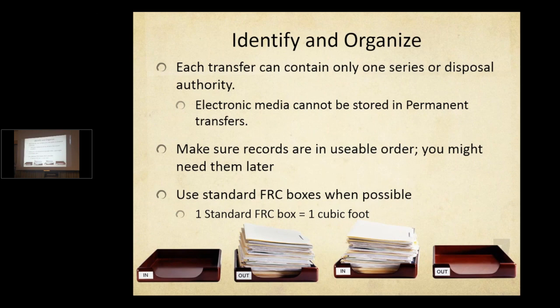Make sure records are in usable order. You might need them later. Yeah, that's important. Even with temporary records that are probably going to mostly end up being destroyed, you might have to reference them, and for that reason, you're going to want to have some kind of internal logic to them. In fact, even though we don't require an inventory list in advance for temporary transfers, we still recommend that you create one just to keep in your office, so that if you ever need to reference part of the transfer, you'll know which box to request, which folder to request within a box, and you won't have to pay extra fees to have people go hunting for a record of which you don't know the exact location.